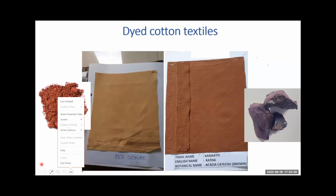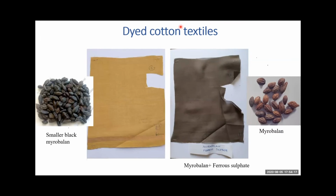Maybe this I have taken 5 grams per liter. In case you want to produce the blackish shade, instead of alum, you can go for 0.25 grams per liter at the maximum, or 0.5 gram per liter, of either ferrous acetate or ferrous sulfate. This is the smaller size of marugola, which is black in color. It gives an excellent yellow color in dyeing.